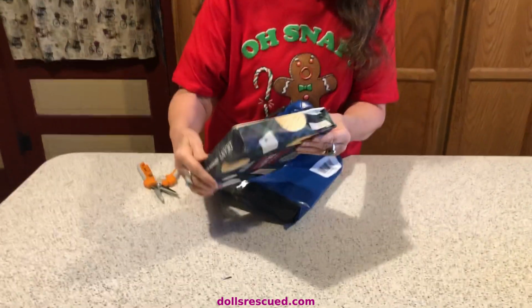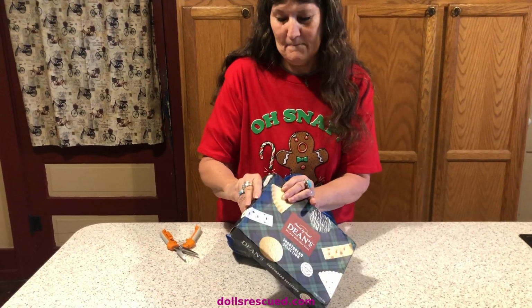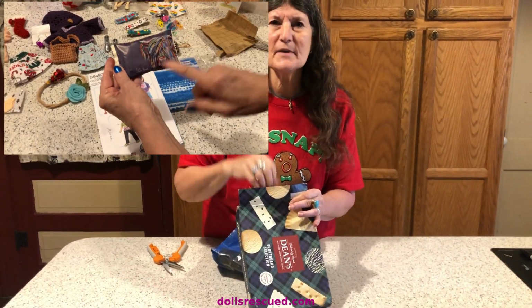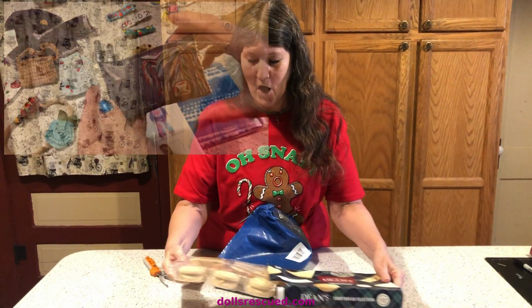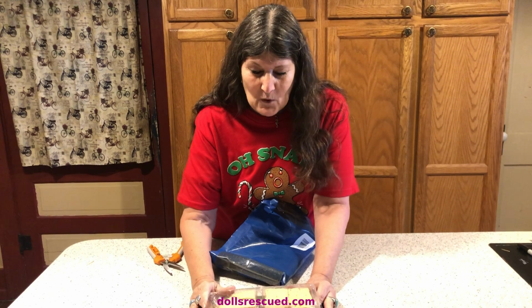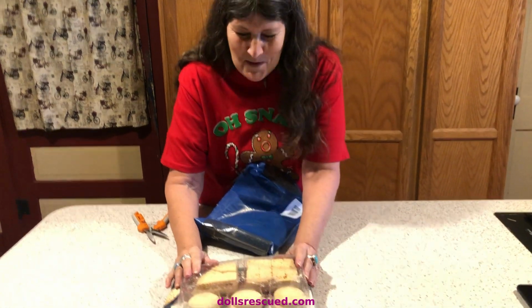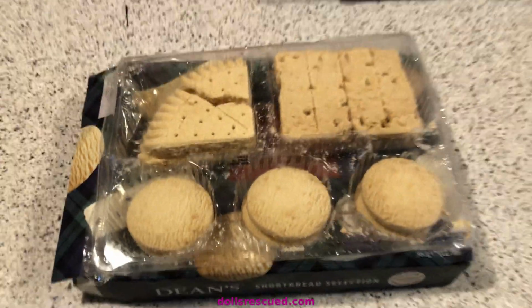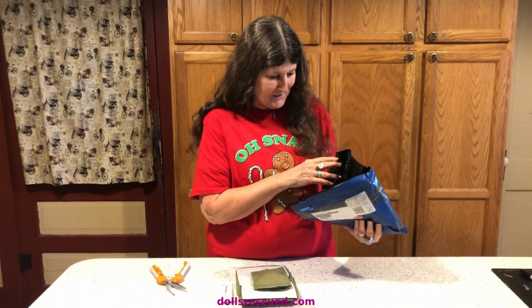We did an advent calendar last year, and Beth had sent these little shortbread. Weren't they like elks or something? They were the Highland cows. Highland cows, they are, Darren. Oh my goodness. We are going to have this with our morning coffee. Thank you so much. That is so fun. I might even let Marna have some. But wait, there's more. Oh my goodness.